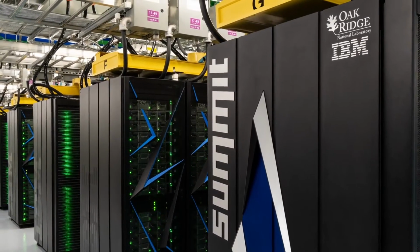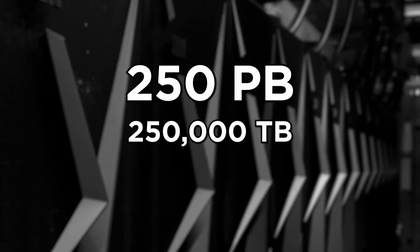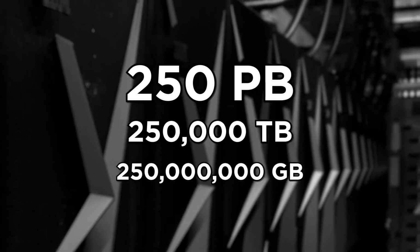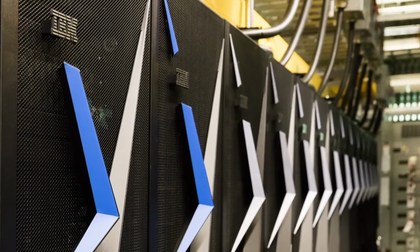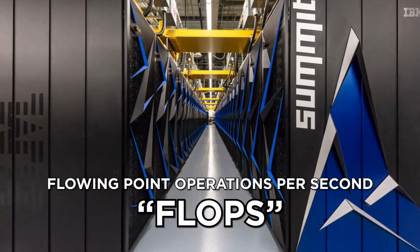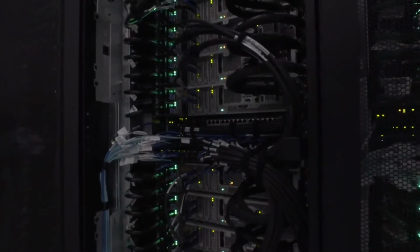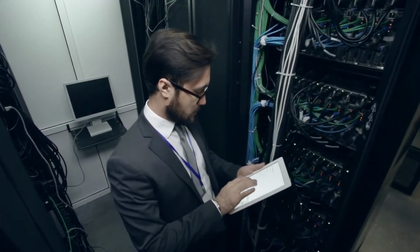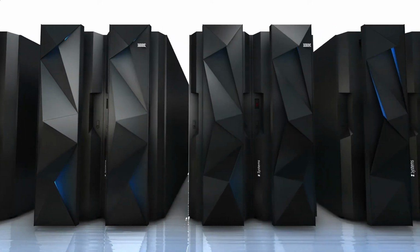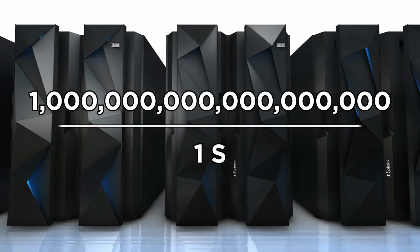IBM's Summit OLCF-4 is currently the most powerful supercomputer in the world. It has a whopping storage of 250 petabytes. That's 250,000 terabytes, or 250 million gigabytes, and is so fast that it's measured in floating point operations per second, or flops. The Summit is capable of a peak 200 petaflops. To give you an idea of how much processing power that is, it recently became the first supercomputer to reach exaops during genomic analysis, meaning it processed a quintillion operations per second.